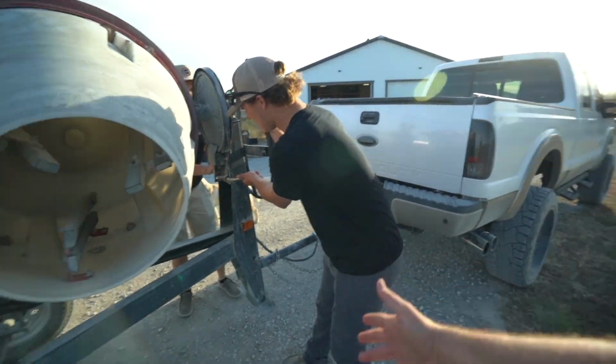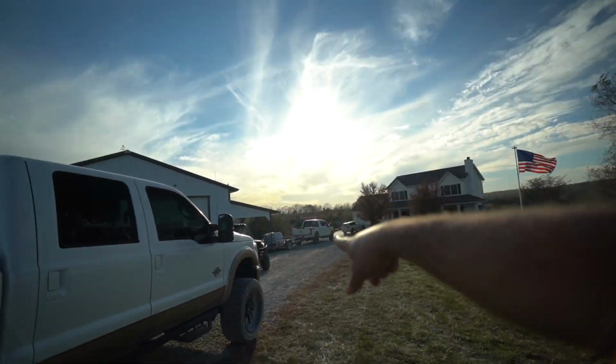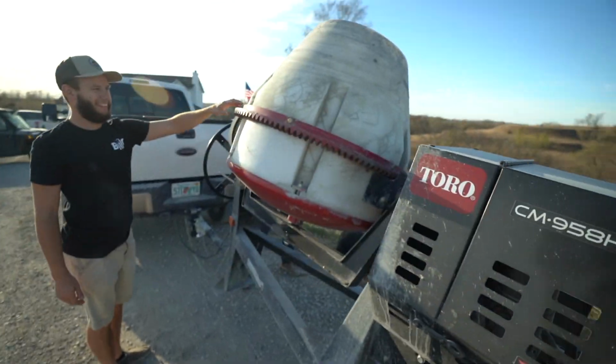Pool Jet picked it up with this truck, and my truck is over there. That's got the pallet of concrete. So we've got concrete and we've got the mixer. We are ready to rock and roll. We're going to head down to the pond. Chad, the pond builder, the dam builder, is down there right now fixing the pad that the cabin's going to go on.